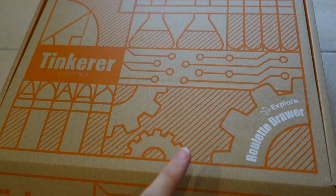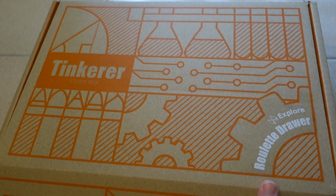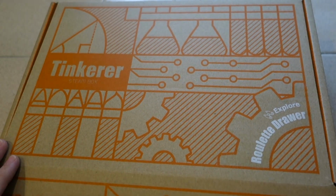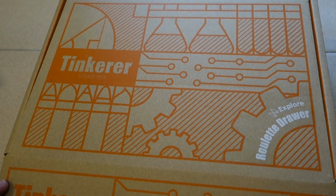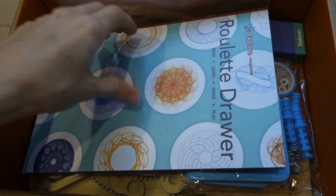Now, Tinkerer currently has 3 age levels. So I got the youngest one, and then I got the oldest one, which is for my youngest little sister. So this is Explore. It's for ages 9 through 12. And this is a roulette drawer, I'm guessing is how it's supposed to be pronounced.